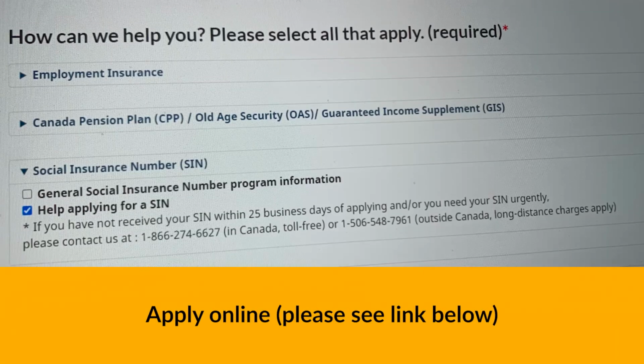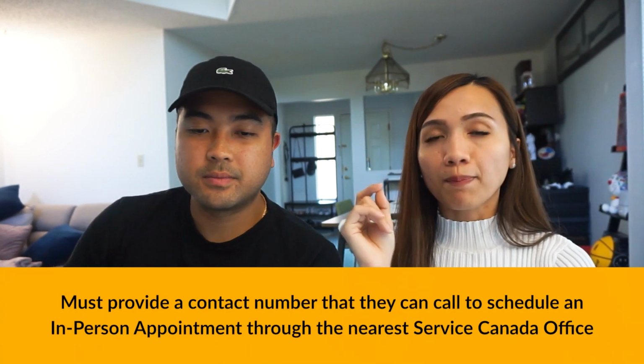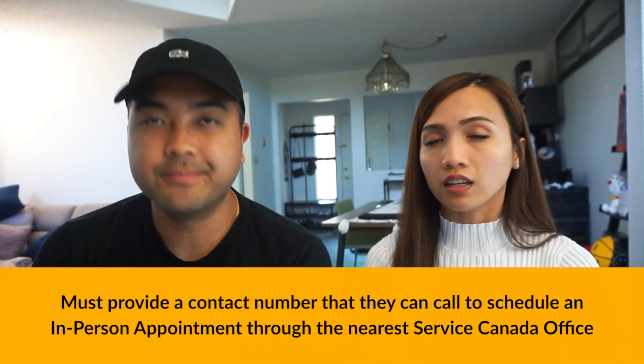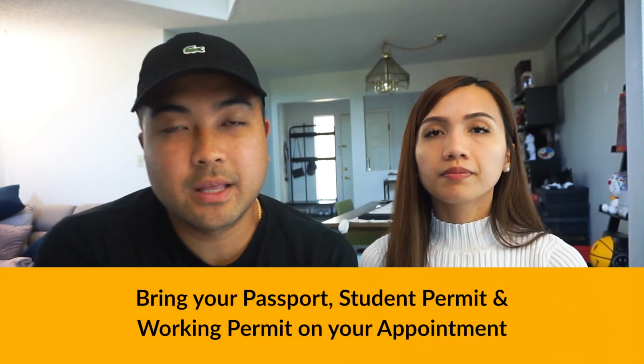So, how do you apply for a Social Insurance Number? Very straightforward. You first log in or apply online. They will ask for your personal information, your address, and a phone number. After you apply online, someone will call you to schedule an appointment to go physically to the Service Canada office. There you'll be asked to provide your passport, student permit, and working permit.